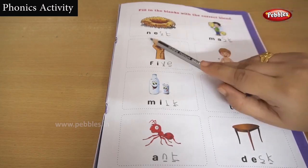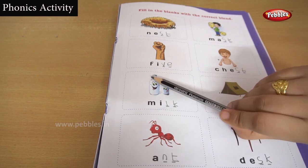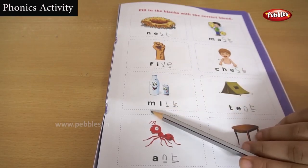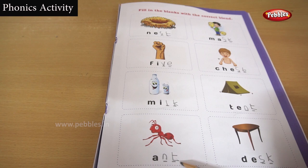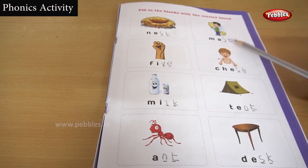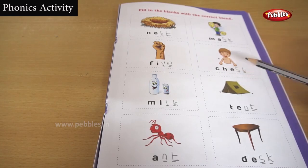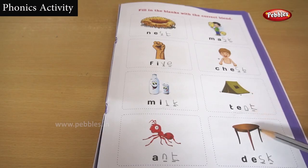This is a nest and the spelling is N-E-S-T, nest. This is 5 and the spelling is F-I-V-E, 5. This is milk and its spelling is M-I-L-K, milk. This is an ant and the spelling is A-N-T, ant. This is a mask and its spelling is M-A-S-K, mask. This is a chest and its spelling is C-H-E-S-T, chest. This is a tent and its spelling is T-E-N-T, tent. This is a desk and its spelling is D-E-S-K. Okay children, hope you can understand it very well.